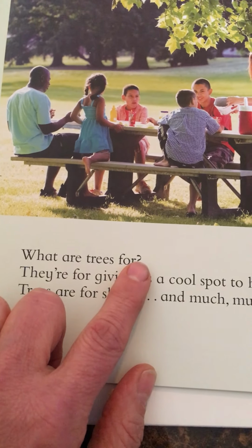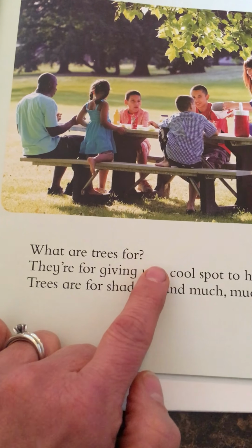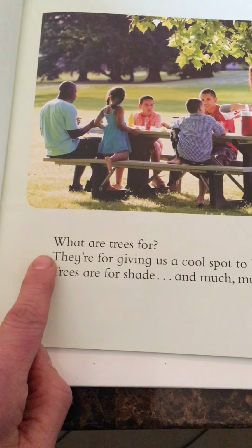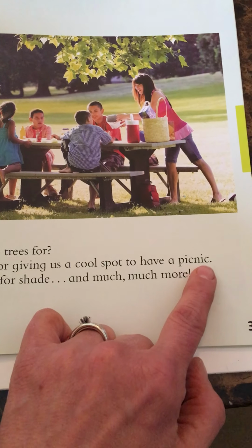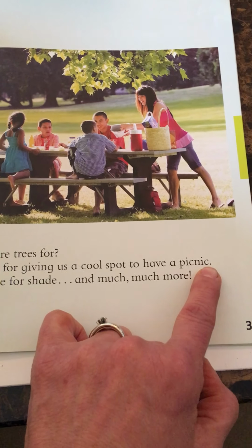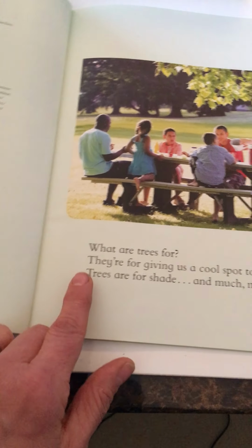What are trees for? And when I get to the end of this line, I come back and start at the beginning of the next line. Therefore giving us a cool place, a cool spot to have a picnic, period. That little dot is a period. That's just a statement. And then I come back.